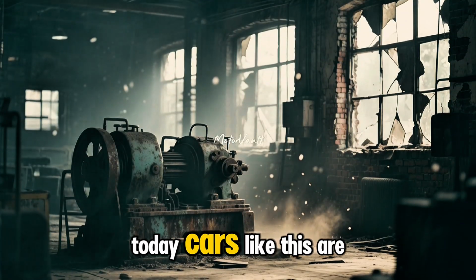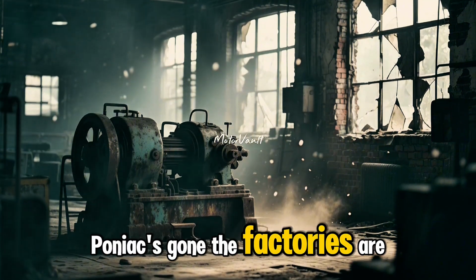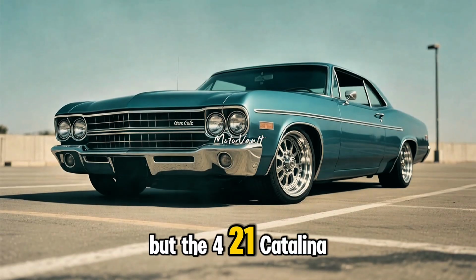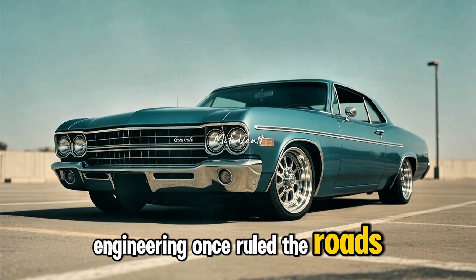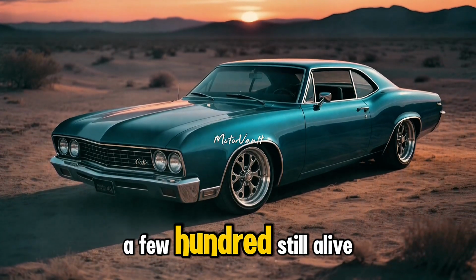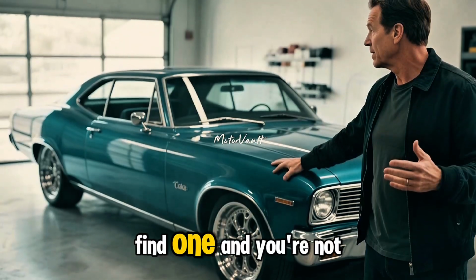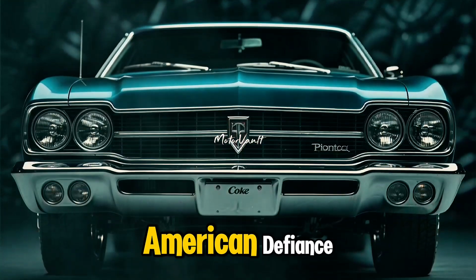Today, cars like this are almost extinct. Pontiac's gone. The factories are silent. But the 421 Catalina stands as proof that American engineering once ruled the roads. Less than 1,000 built, maybe a few hundred still alive. Find one. And you're not just buying a car, you're owning a piece of American defiance.